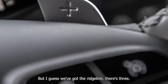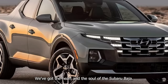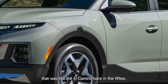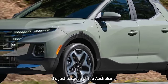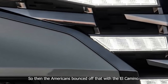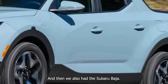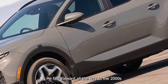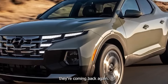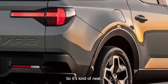But I guess we've got the Ridgeline, so there's three. We've got the heart and the soul of the Subaru Baja. I guess it started this trend, like the El Camino back in the 50s. It's just because of the Australians, because they wanted to have car trucks. So then the Americans bounced off that with the El Camino, and then we also had the Subaru Baja. Fast forward all the way to the 2000s and then they kind of died off, and now they're coming back again. So Honda rebooted it with the Ridgeline. So it's kind of neat.